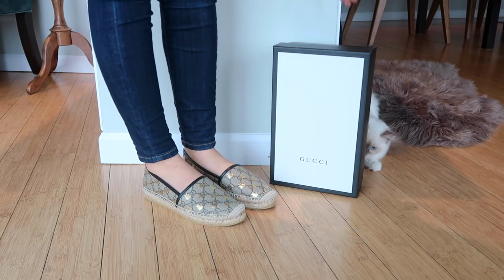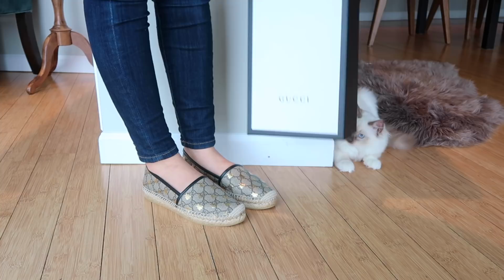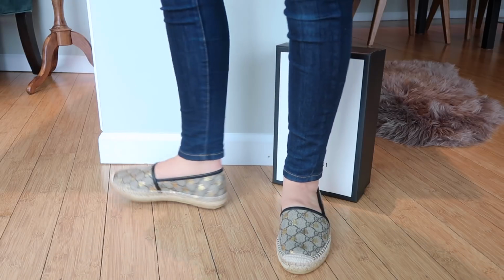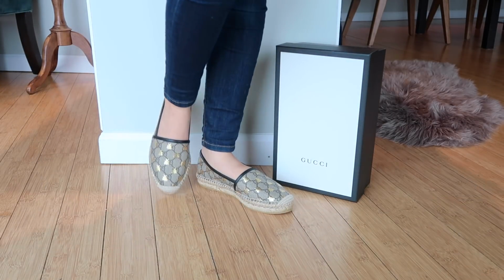If you're looking for something that's casual and very summery, then these I think are a wonderful pick, and I think they just did everything perfectly with them. They're also extremely flexible when you walk, so they don't have that really stiff espadrille feel to them, which I really like. Some brands make them more stiffly or with a thicker platform, and I think these are a medium thickness. Very, very happy with these.